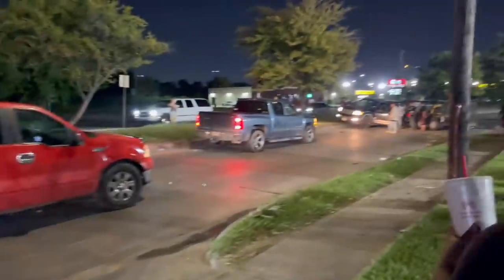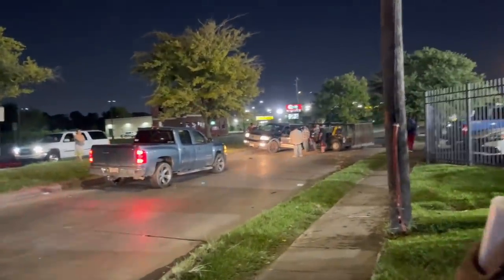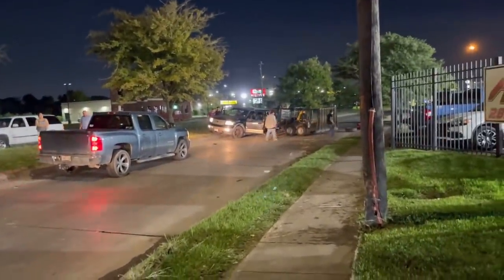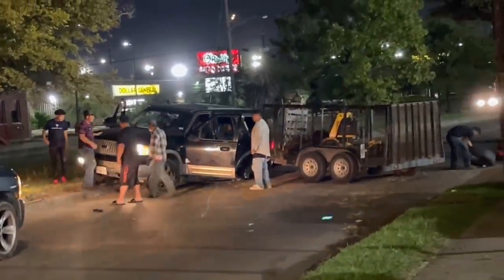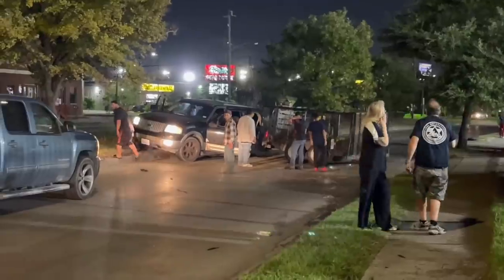Well, man, the good thing is it doesn't look as bad as it would have been. Fuck that whole trip up. He hit that gate, did he? He said he had a blowout. What do you think? It doesn't look like no blowout to me, bro.